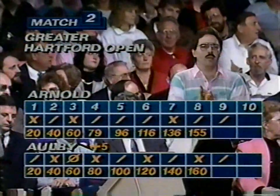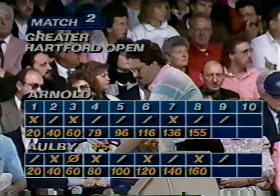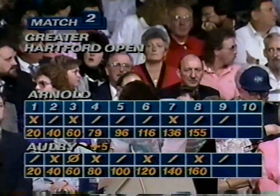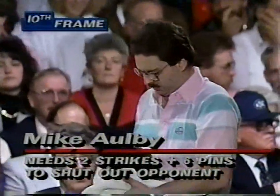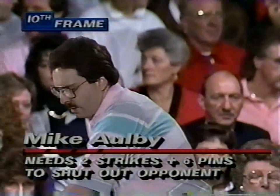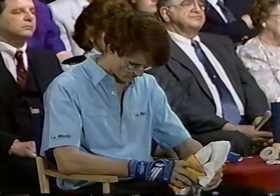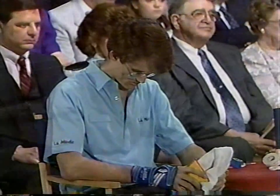Scoreboard tells the story. Mike Aulby has been perfect on the left-hand lane with 4 strikes. If he can strike 2 more times, he would shut out Dave Arnold. He needs 2 strikes and a 6. Arnold, the best he can do is 205. But remember, neither player has struck on the right-hand lane. Advantage, Aulby.